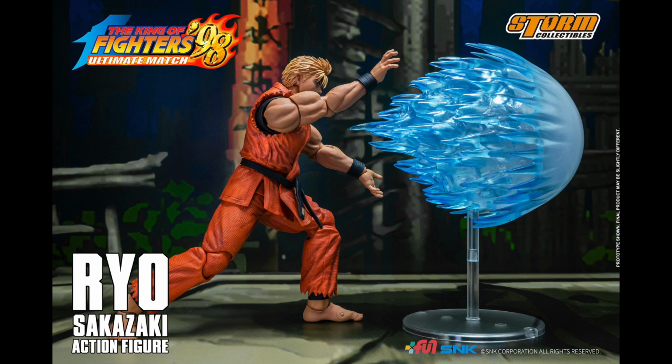Now, I'm not going to lie, this one threw me for a loop. I didn't expect this kind of effect piece with RYO, because it reminds me so much of Ryu from Street Fighter, of course, but I'm not sure which one came first exactly, but I gotta say, it's still a great addition to this release, and overall the hype and everything coming with this release is just through the roof. I'm super excited. It looks like it's going to be a great year for King of Fighters from Storm Collectibles.